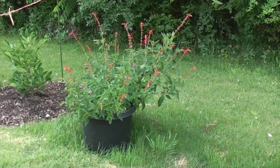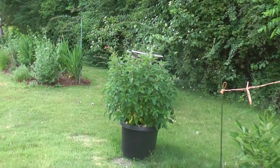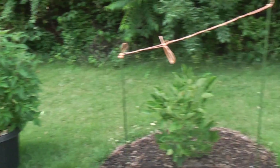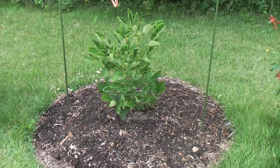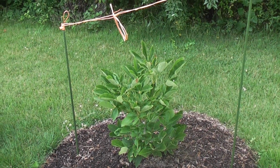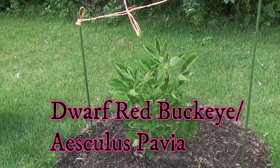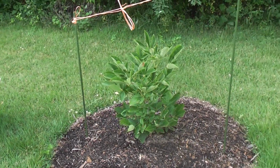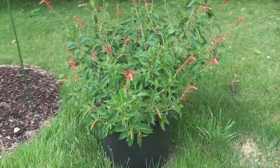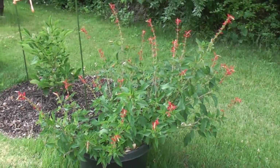This is pineapple sage, and actually the plant over there that has kind of a different form is the same plant. It's also pineapple sage. The plant in the middle here is a dwarf red buckeye, Aesculus parva, something like that. I'll put the exact names on the screen here because I know I'll butcher them all to death. All right, this pineapple sage, I keep hoping that the hummingbirds are going to discover it and really just go nuts over it, because they're supposed to.